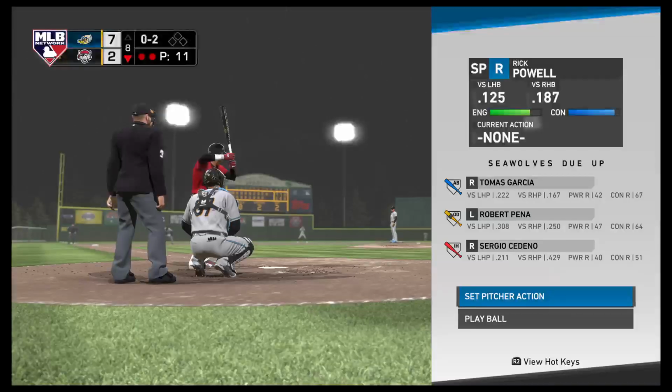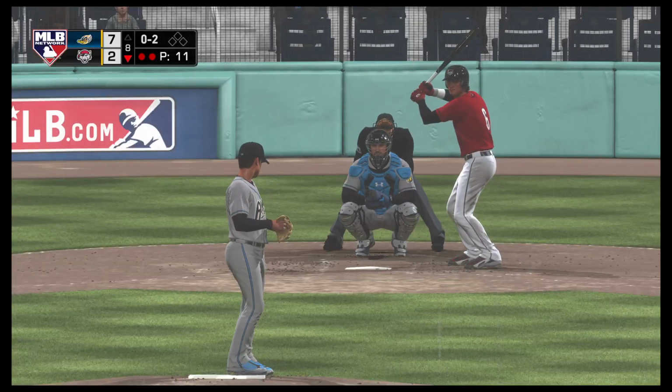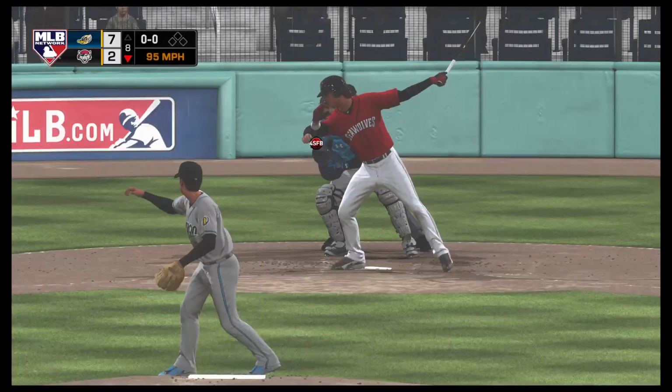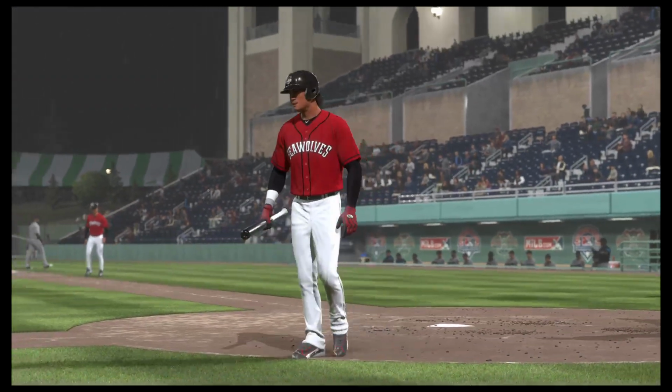I'll tell you, if I'm pitching right now, I'm not throwing anything near the strike zone until these guys prove they can lay off it. They're just being way too aggressive. And the inning goes away in unceremonious fashion on a swing and a miss at a ball way out.